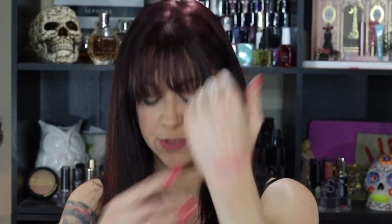Blushes. I've talked about these before, and I will talk about them again, but these have been my go-to blushes this month, and they are the Milani Rose blushes. I have 3 of them. I used to only have 1. I found 2 more this month. I'm not going to swatch these because the swatches just don't do these justice at all. This is Tea Rose, and this one is American Beauty Rose.